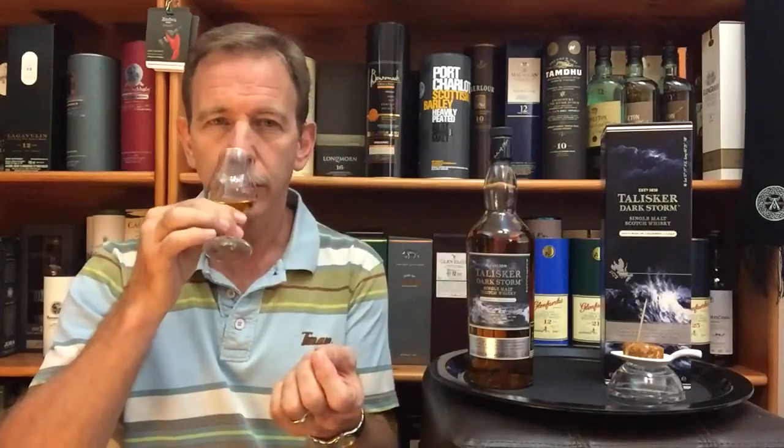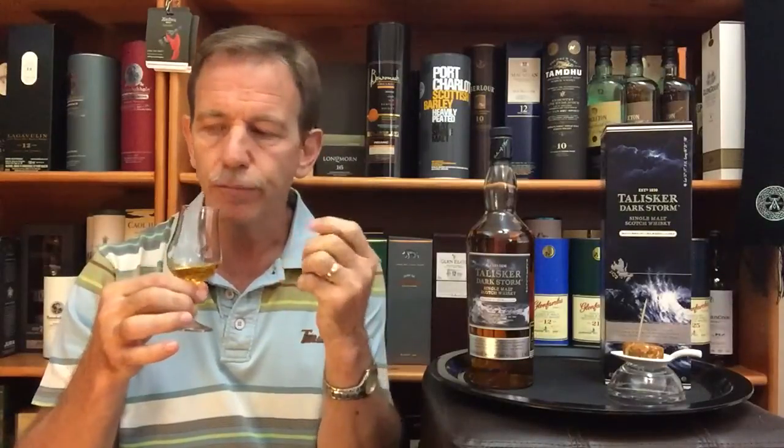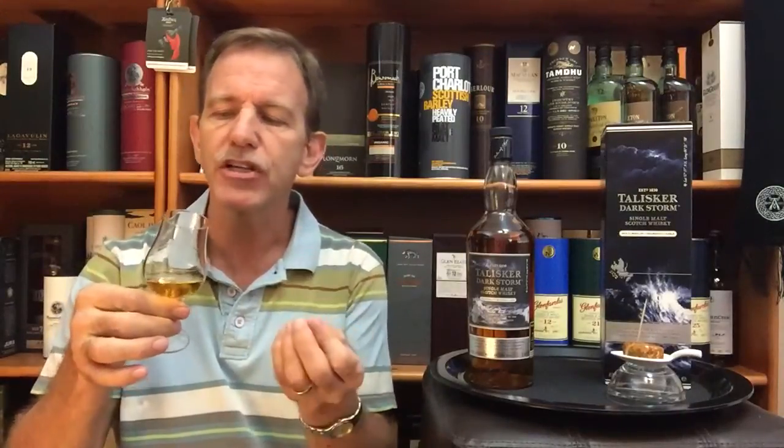There's a sweet malt aroma on the nose, plus sweet vanilla, plus brown sugar. I think that extra charring is giving you like a caramel brown sugar aroma. A little bit on the fresh side, which is an indication of the youthfulness of the whiskey, of course.